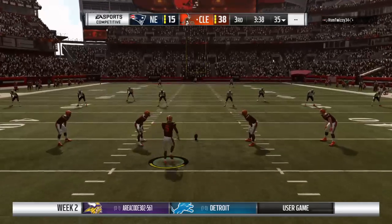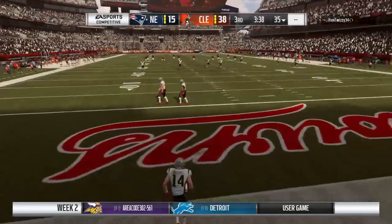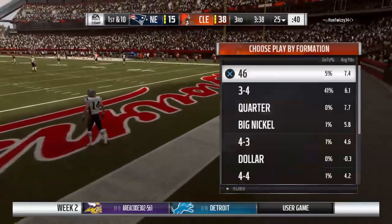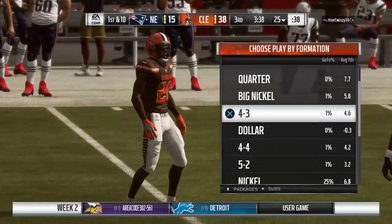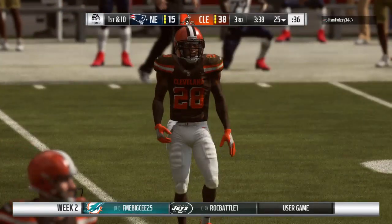Gonzalez now to kick this one away. And this will be a touchback as that sails over the end line. Now the Patriot offense set to take over again.